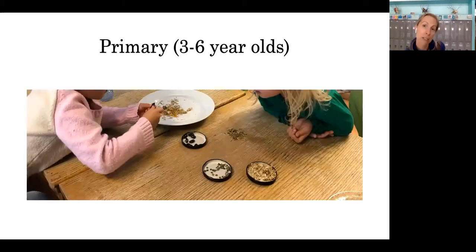All right, so primary. This is a Montessori school. We have mixed age classrooms. So primary is 3 to 6-year-olds. Primary students love seed sorting.